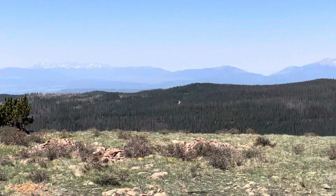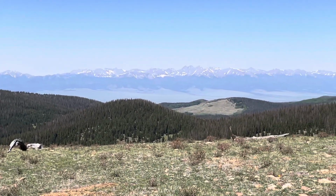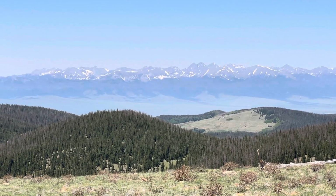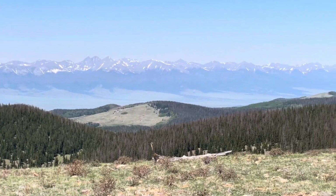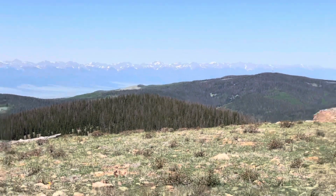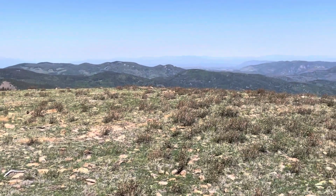All right. There's that long, beautiful line of mountains. Oh yeah. All right. And this is a really neat place to check out these Wet Mountains.